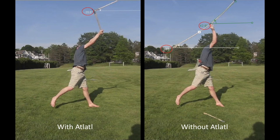From our data, it was found that without using the atlatl, the angle of attitude was 34 degrees and the angle of release was 42.6 degrees, giving an attack angle of 8.6 degrees. Using the atlatl, the angle of attitude and release were both 25.6 degrees, giving an attack angle of 0 degrees, thus optimizing the throw.